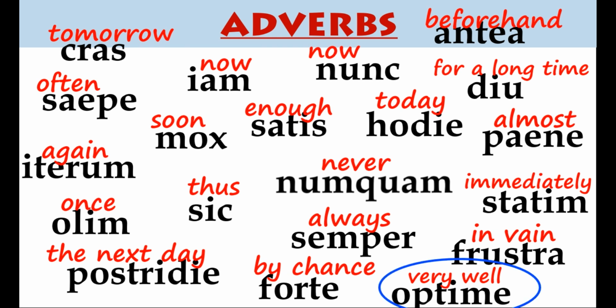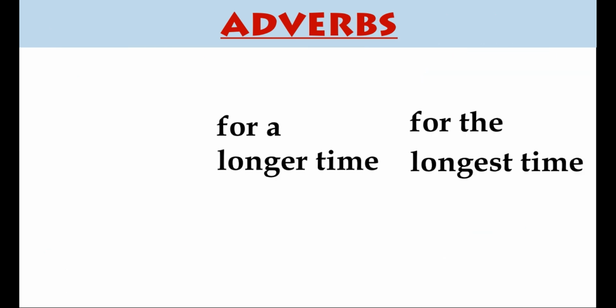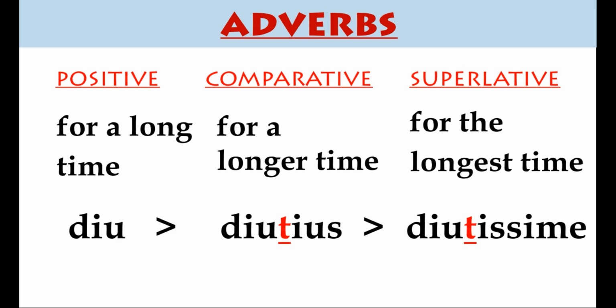Look at this one, for example, optime, with an e on the end. It could, of course, be a vocative, just talking to somebody to say, oh, finest person, if you're talking to a male person, but actually it's more likely to be an adverb. Very, very well. Optime, from optimus, the superlative adjective. And this one is a little nasty. Diu, you all know diu, for a long time. Here's the comparative, diutius, for a longer time, and there we go, just an extra letter for you to be aware of. Good.